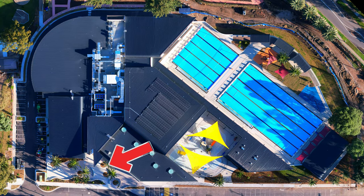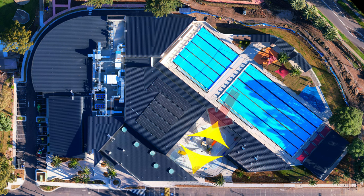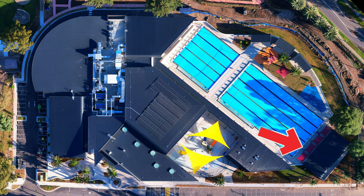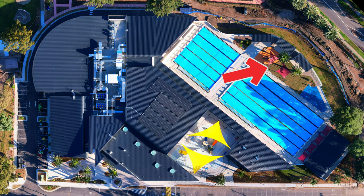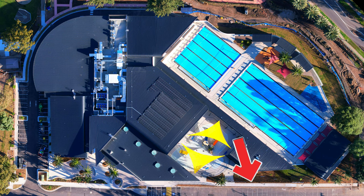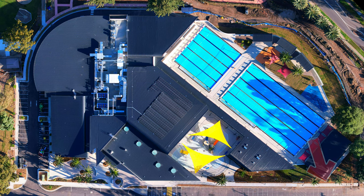Number 1, the café forecourt is finished. Number 2, the splash pad is finished, including bright yellow shade sails. Number 3, shade sails have also been installed on the front of the clubhouse. Number 4, play equipment and shade sails have been installed in front of the cabanas. Number 5, a footpath has been completed along Milham Avenue, fronting the entire length of the aquatic centre.